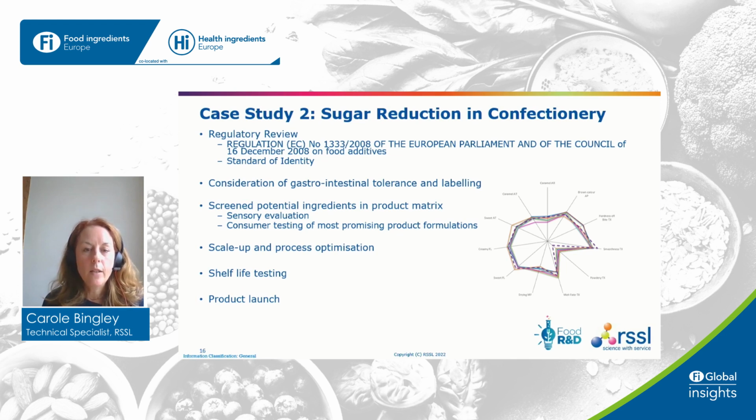The ingredients were screened in the product matrix, and then the products were evaluated using QDA panels. Most promising options were then put through to consumer testing to be able to select the final formulation to go to scale up, process optimization, shelf life, and then finally product launch.